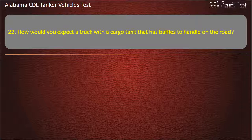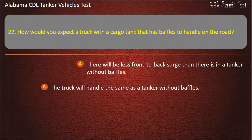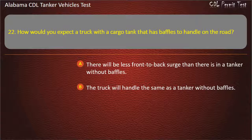Question 22. How would you expect a truck with a cargo tank that has baffles to handle on the road? There will be less front-to-back surge than there is in a tanker without baffles. The truck will handle the same as a tanker without baffles. The truck will seem heavier than it really is. Answer. There will be less front-to-back surge than there is in a tanker without baffles.